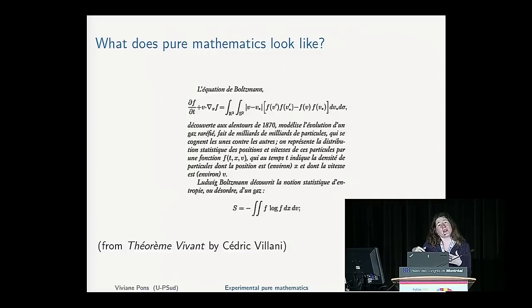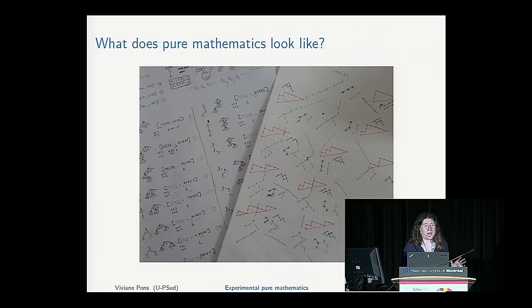But I happen to work in a very different area, and for me, it's really rare that it actually looks like this. It's why I had to borrow Cédric Villani's picture. I tried to take one from my papers, but none of it looked like this. So here's what my mathematics looks like. This is an actual picture of my research draft. And you see, it's really different, right? There are no equations. There are no integrals. And what you see is all these little weird drawings, like trees, graphs, stuff.